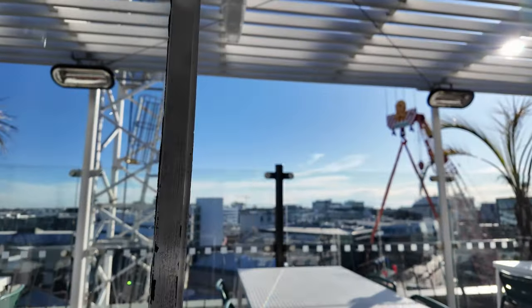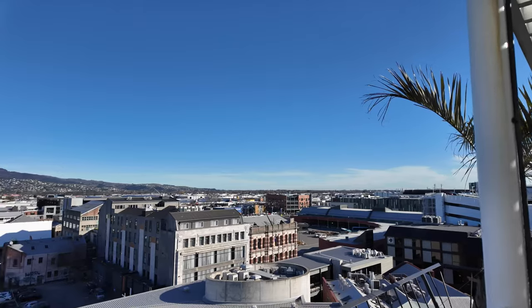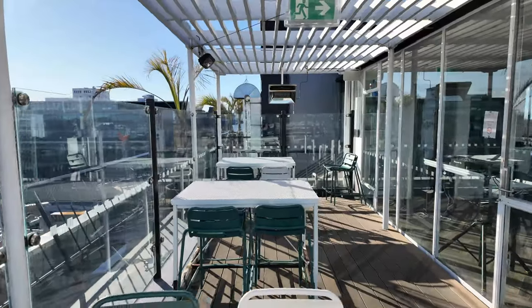Come out the other door by the bar, and right in front of you we're looking west again towards the Alps, and then you spin around to your left and you've got the Port Hills right there the whole way along. What an incredible view and an absolute sun trap. Okay, well, 10 out of 10 for the view. That's outstanding. Let's try some snacks.